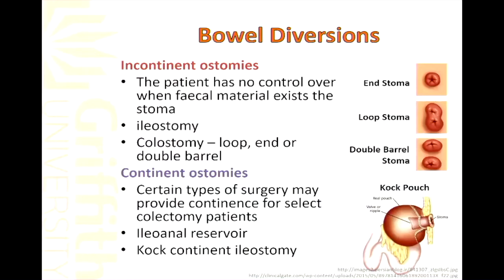So one end will be for feces to come out, and the other end will be for mucus and things like that to come out as well, because obviously there's no point keeping a bowel full of mucus if maybe there's something wrong with it. You don't want to just keep it in the abdomen. You need to be able to let that out as well. I'm not going to go too much into a cock pouch, mainly because I've never really seen anyone with it, so I probably wouldn't be able to give you too much information on that one.